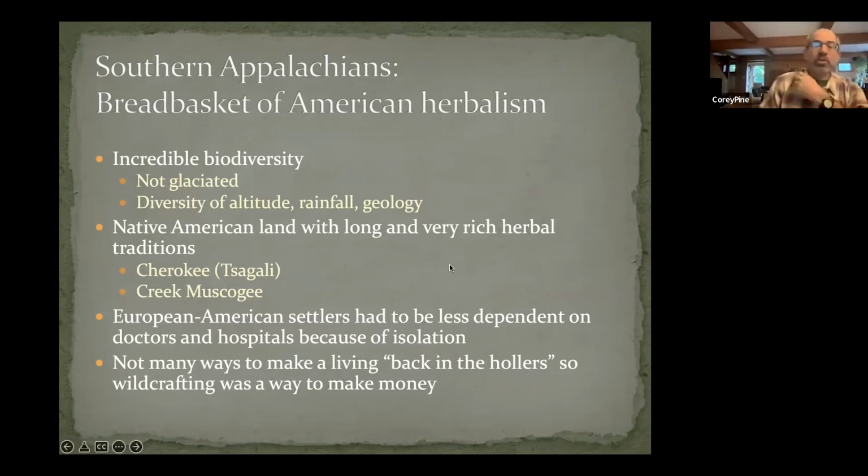And also we have a very rich tradition. Up here in the mountains, we have the Cherokee. Sagali is kind of the more Cherokee name for the Cherokee. And then further to the west, I'm not 100% sure, don't quote me on this, but from my understanding, the Cherokee were more in the mountains, maybe somewhat into the Ridge and Valley, and also North Georgia and maybe a little bit of North Alabama.